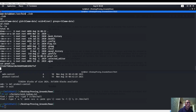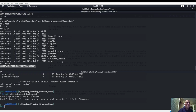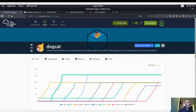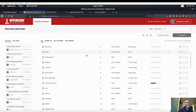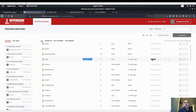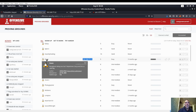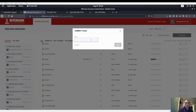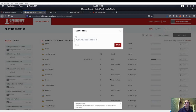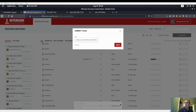He is running wine, so if we want to run any Windows files on there or play a video game, we could run it on wine. Don't see why I would want to, but you know what's funny is that it says that it was easy. That was a pretty easy one. I liked it. It says that only proof.txt is a valid flag. Somehow, I did half of this box, but only proof.txt is a valid flag.